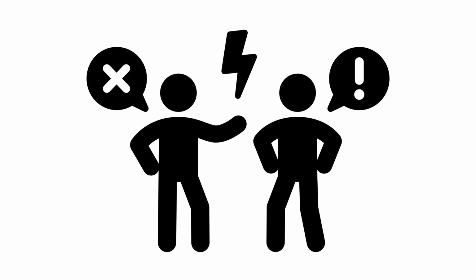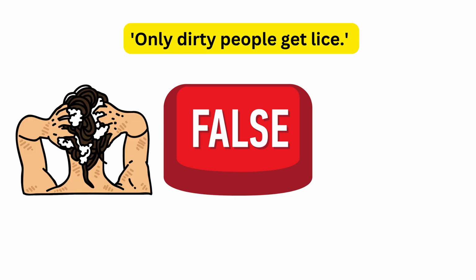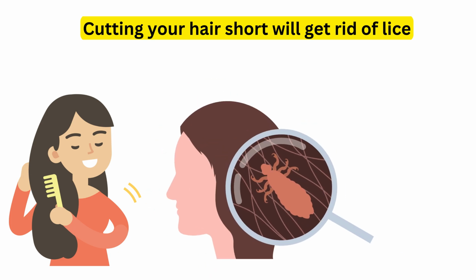Let's clear up some misconceptions. One myth I hear a lot is, only dirty people get lice. That's just not true. Lice don't discriminate. They'll happily live on clean or dirty hair. Another myth is that cutting your hair short will get rid of lice. While it might make combing easier, it won't stop the lice from infesting your scalp. The key is regular combing with a lice comb, regardless of your hair length.